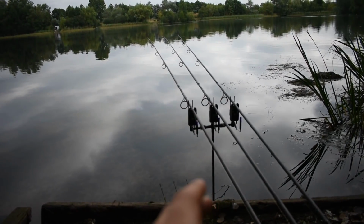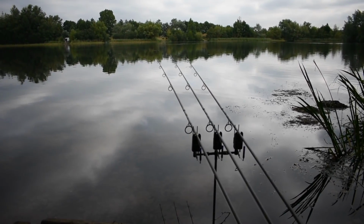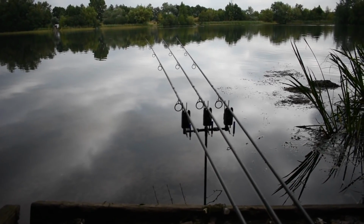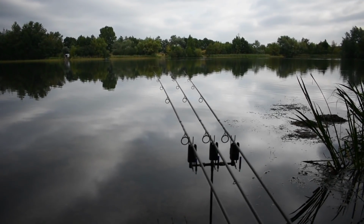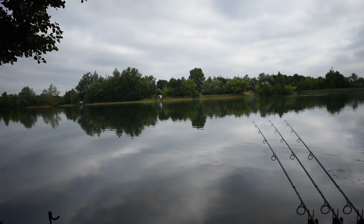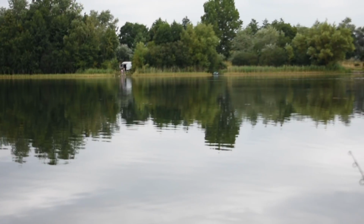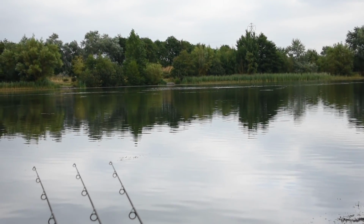Solid bag on left hand rod, which I'm pretty confident with, the one that I've had my 30 on in here. And then my middle rod, that just got thrown out last night on a snowman rig because it were already on the rod. But as you can see, there's not a lot of weed that's visible like normal. But there is odd patches you can see, and there's plenty under the water.